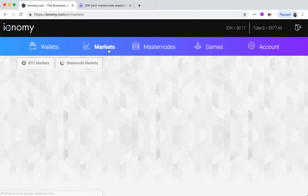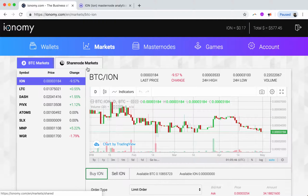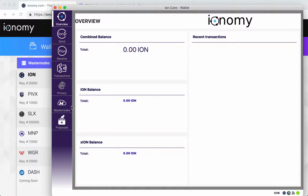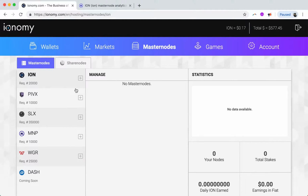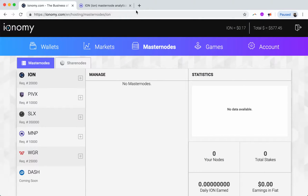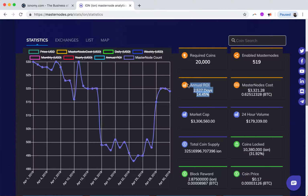So if I go over into the markets here, one thing you can see is there's this whole share nodes concept, and there's this whole Masternodes section. So basically the idea behind the Masternode, I have my wallet over here. I could deposit 20,000 Ion into this wallet, and then what I could do is set up a Masternode. They would manage it for me for a fee, of course, and then I'd be able to collect this interest.